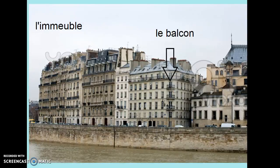Okay, and if you live in France, more than likely in a big city, you would not live in a freestanding single family home. You might live in an apartment building. So the word we use for a building that contains apartments is immeuble. Immeuble. And if you're lucky enough, you might have un balcon. Un balcon. You might have a balcony to allow you to get some outside air, some fresh air.